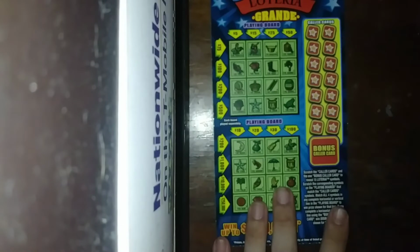We did pretty decent for the first 12. Let's see if we can pull out some more big wins. $115 spent. We're hoping to get back close. There's the star. Sun. Yeah, why did it give us the symbol that we needed to win like $20,000 on the last ticket as the first symbol? Like, oh yeah, here's the tease for you.